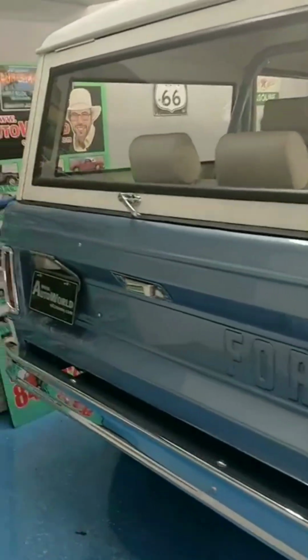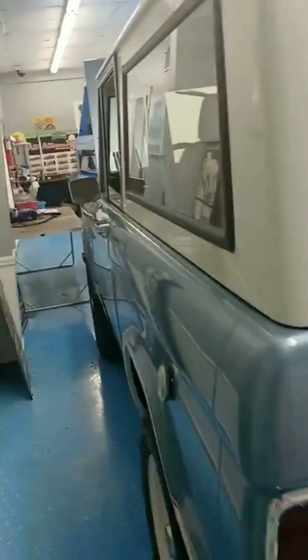Constructed with a body-on frame, the initial design included an open-body roadster and a 2-door wagon. Other options included a tach and a CB radio.